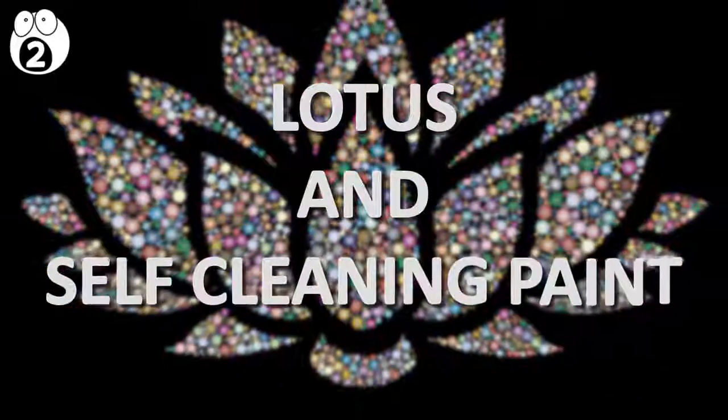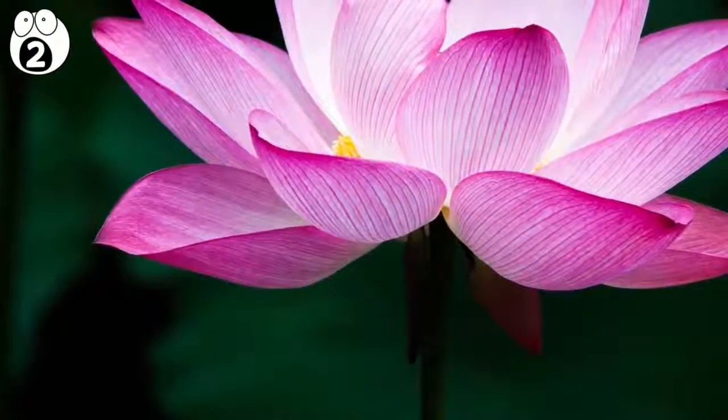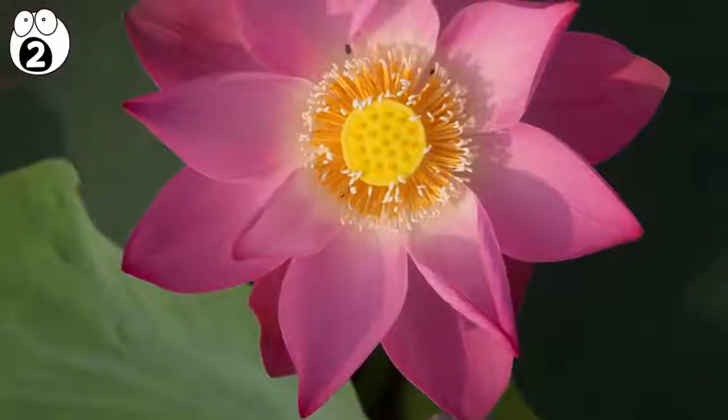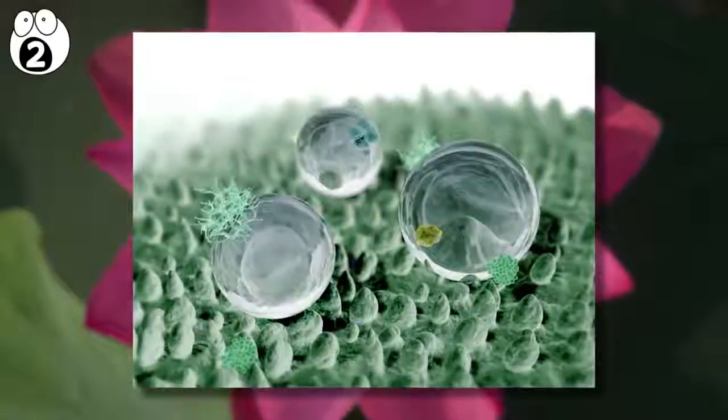Number 2. Lotus and self-cleaning paint. You may have thought to yourself, I wish I lived in a self-cleaning house. Thanks to the lotus flower, you may get a chance one day. Lotuses, like shark skin, have micro-rough patterns on their skin that naturally repel things like dust and dirt. The reason can be seen only under a microscope.